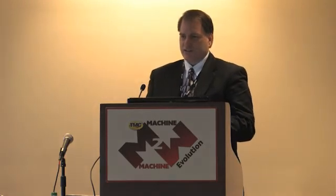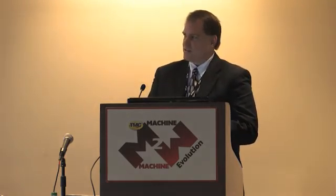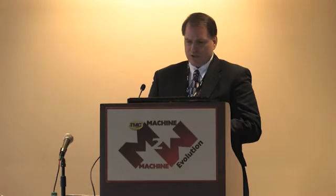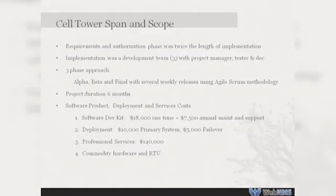For this particular cell tower management system, there's a couple thousand cell tower sites, and the actual requirements gathering and the authorization to do the project was probably twice the amount of time to actually implement the project. So the project called for 3 developers. These are Java developers, a project manager, a tester, a documentation person. We implement a methodology called Agile Scrum, which is an iterative development process, lots of releases, getting feedback from the field. So the project duration was about 6 months.